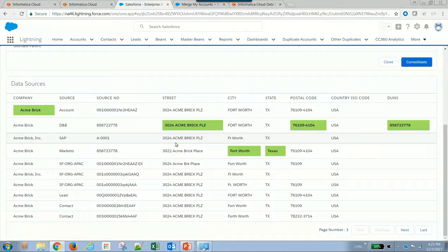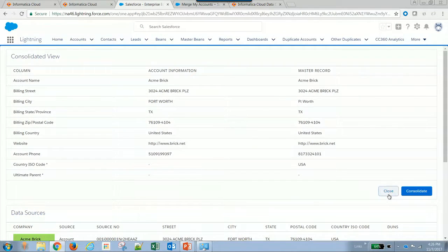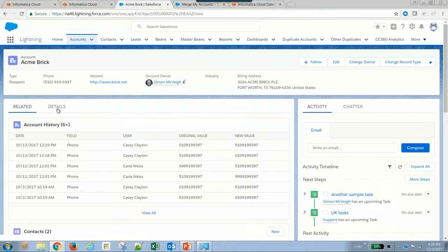But the powerful part that you could see is take a look at all the data sources that Acme Brick is made up of. It's coming from SAP, Marketo, Dun & Bradstreet, maybe other marketing sources. And there's logic that you can configure within Customer 360 that determines accounts. Probably Salesforce is the best source of truth. For the address, maybe it's Dun & Bradstreet, and so on. So once again, very powerful to consolidate, to ensure that everyone in your organization has the right account record. Now, I just closed out of the consolidated view. Let's take a look at some of the details of this account.